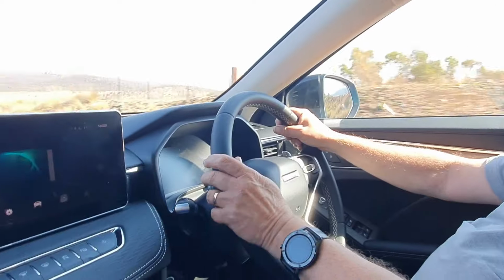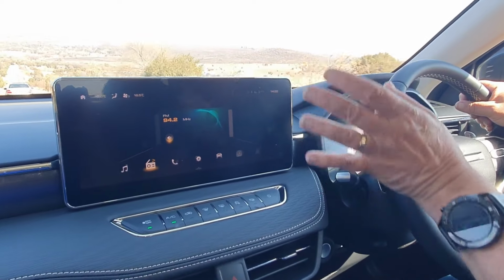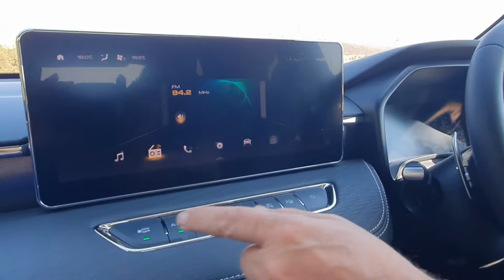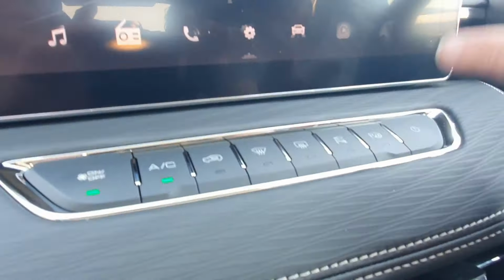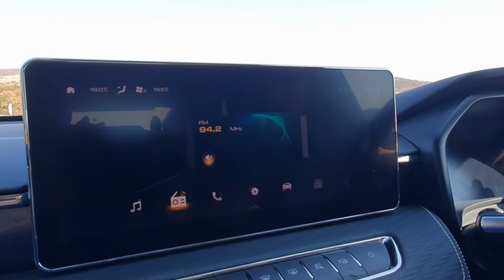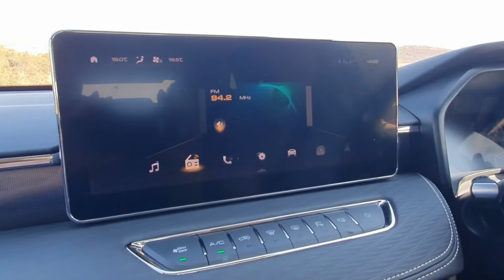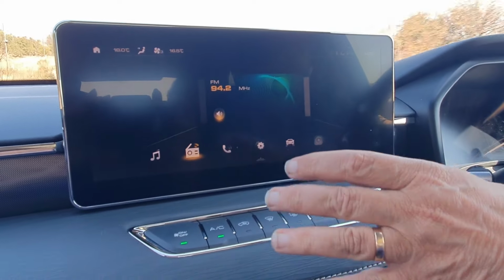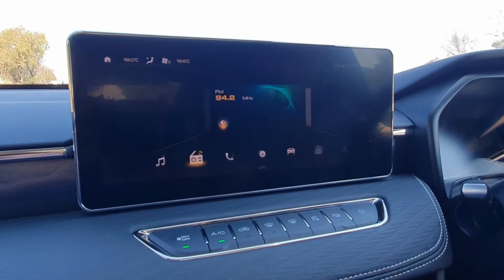And it's got a great big touch screen over here. Now, what is quite interesting is I always comment on what's on the touch screen and what isn't. There are some buttons for the aircon system below the touch screen, but in order to adjust fan speed, temperature, etc., you've got to go into the screen. Now, I'm still slowly getting used to it, but I still would prefer to have all of the controls for the aircon system down there, but I'm being picky.